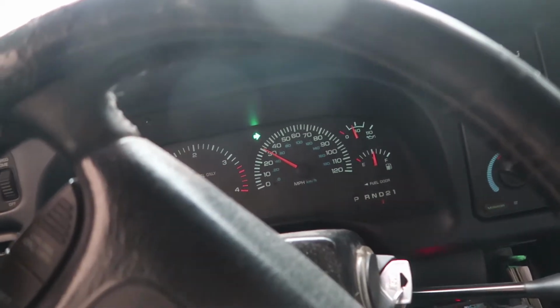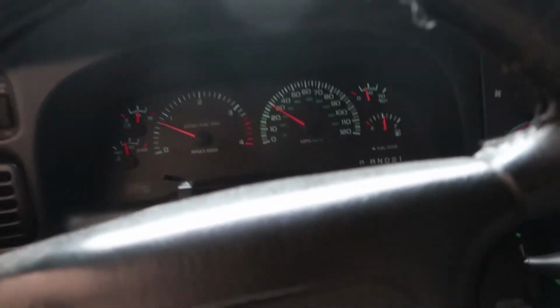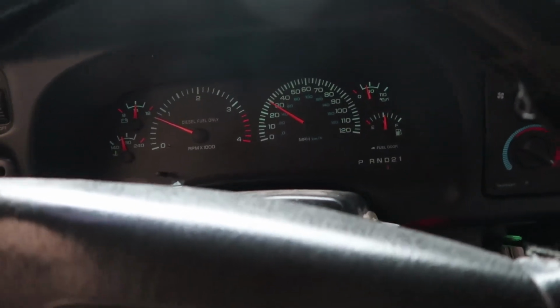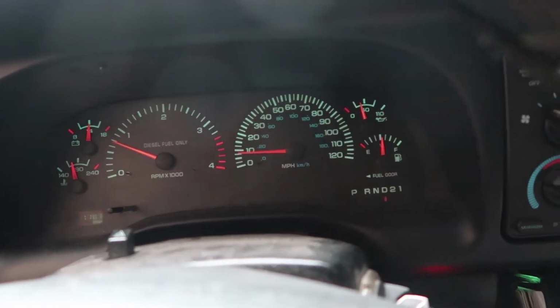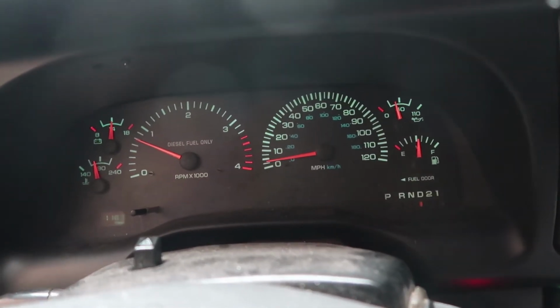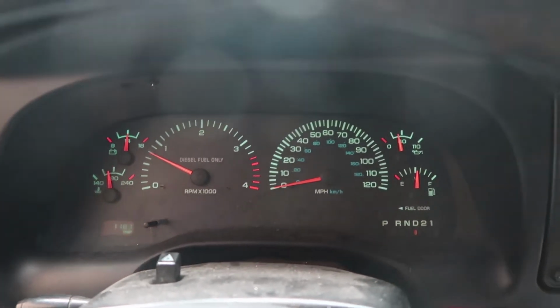Let's get a couple 0 to 60 times in the 24 valve Cummins. First run is with the edge comp box off. Gonna time it on the stopwatch of my phone, and 3, 2, 1, go.